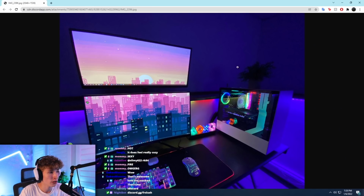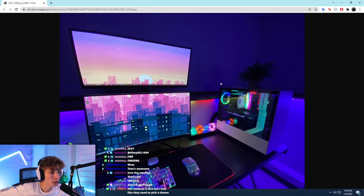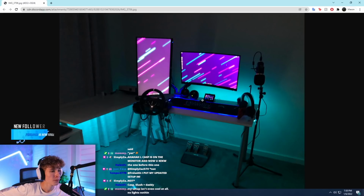Seriously, I like this plant over here too. If you got a really drapey plant and it went over here, it would hide these cables right here too. I think that would look pretty clean. This is fire though. I usually like solid color schemes better than the retro wave rainbow kind of look, but this one looks really clean.